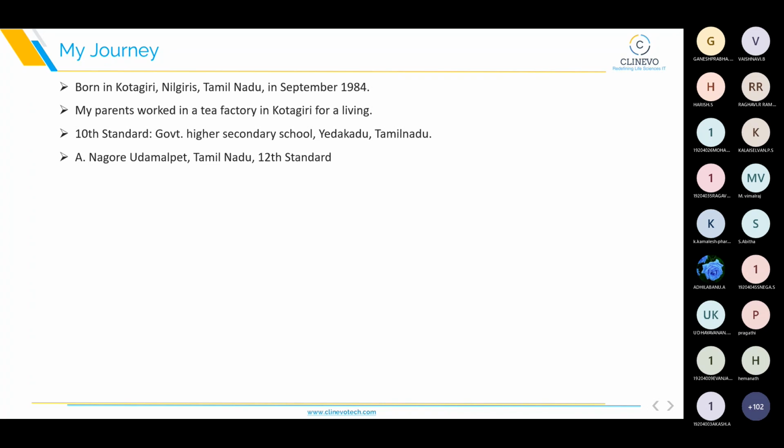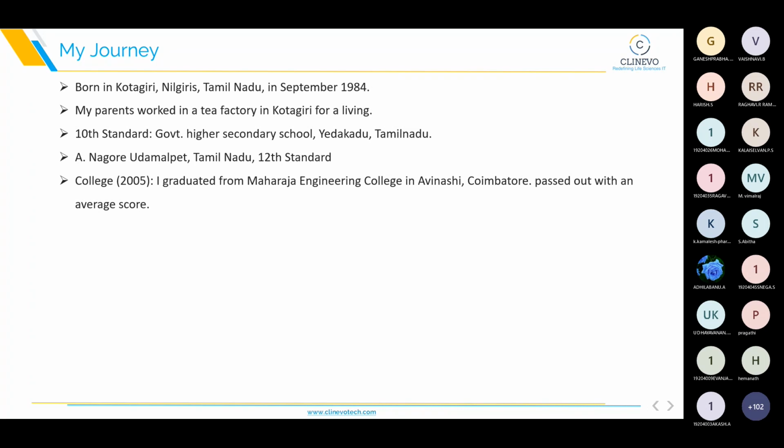And then I went to a little better school in Udumalpet for my 12th standard, and again I cleared it with more than 80-85 percent. And then I went to my college, which right now is not there, it seems this college is closed. I studied in Maharaja Engineering College, in 2005.